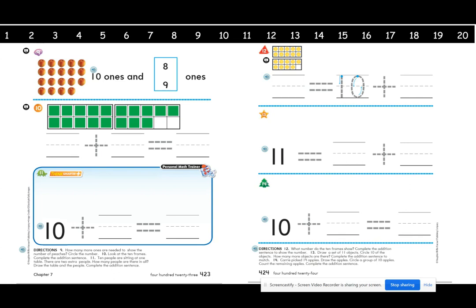Number 14 says, Carrie picked 14 apples. Draw the apples. Circle a group of 10 apples, count the remaining apples. Complete the addition sentence. Okay, Carrie picked 14 apples. You're going to complete the addition sentence after you draw circles for the apples. I know there are going to be 10 in my first group. How many do I need to add to 10 to get to 14?